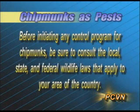Before initiating any control program for chipmunks, be sure to consult the local, state, and federal wildlife laws that apply to your area of the country.